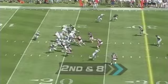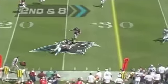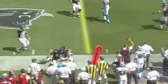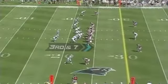Back at safety. Second down, the play fake by Delhomme. Swings it out to his tight end, Jeff King. King up to the 28-yard line, where Hunter Hillenmeyer took him down.